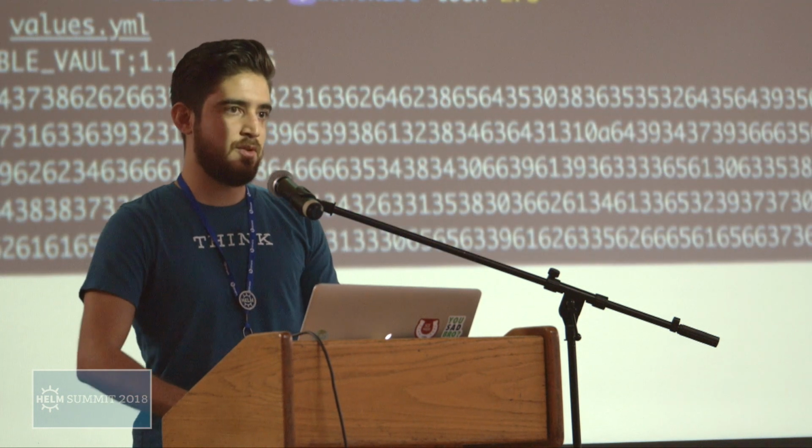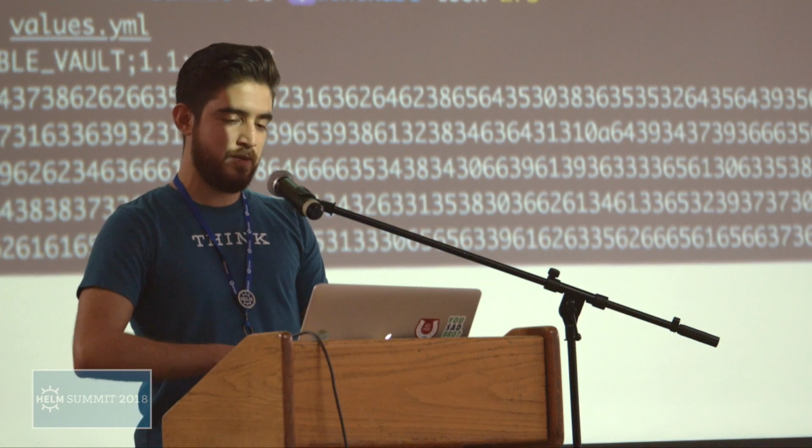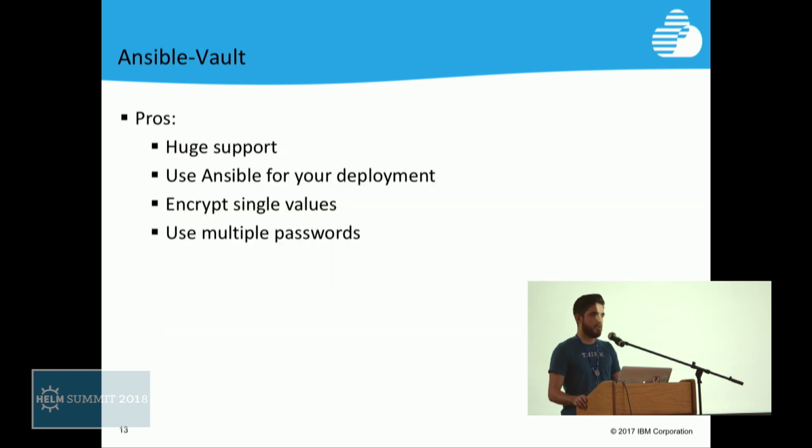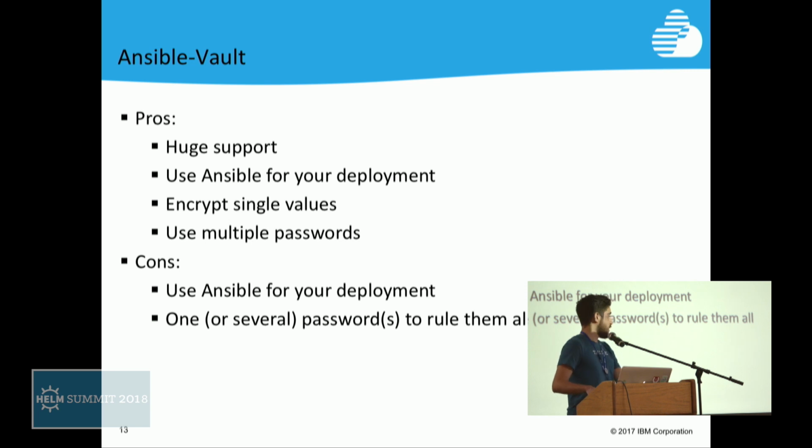Next up is Ansible Vault. It's a module within Ansible, not to be confused with Vault, for encrypting your files. A couple of the pros: it has huge community support backed by Red Hat. You can use Ansible for your deployments thanks to a Helm module, which is really nice. You can encrypt single values within a single file, and you can, again, use multiple passwords to encrypt and decrypt. But cons, right: now you're using Ansible for your Helm automation, so you're doing all the automations, and you still have to secure those couple of secrets, so maybe store them in something like KeePassX.